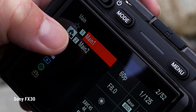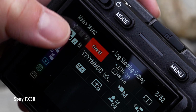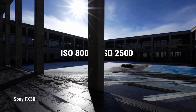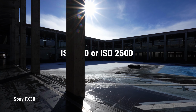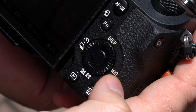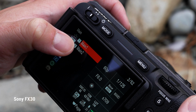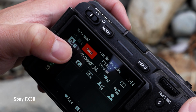And while we do have dual base ISO like the FX30, we do not have the Cine EI feature found in the FX series. Basically, the Cine EI limits you into using the two cleanest ISOs, 800 and 2500, whereas flexible ISO is just like how we would normally use it, manually going through all the ISO options. Not a big deal as that function is intended for the cinema line anyway, hence Cine EI. But all in all, we're getting 95% of the best video features from the FX30 in the a6700.